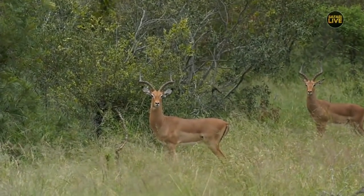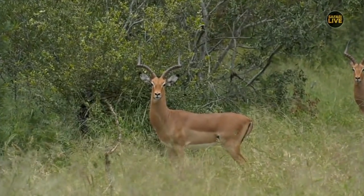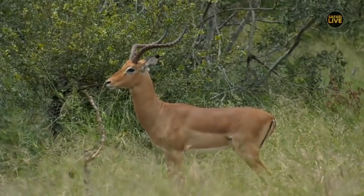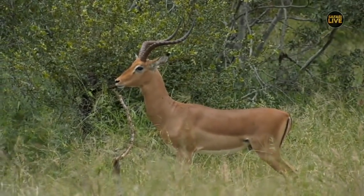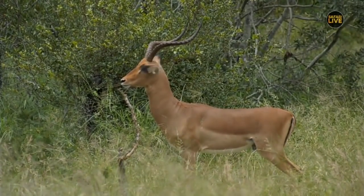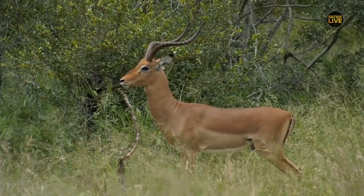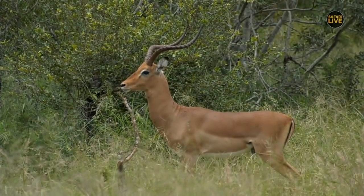Very fit, these three impala, though, especially this one. Lovely thick neck. All the muscles are tensed at the moment, though, which is kind of showing them off. And Paula, you said that he is so majestic looking. He is indeed. Much smaller than the impala in the Mara. And the reason for that is just because there's food all year round. They never stop mating, so there's naturally more testosterone being pumped through their bodies.